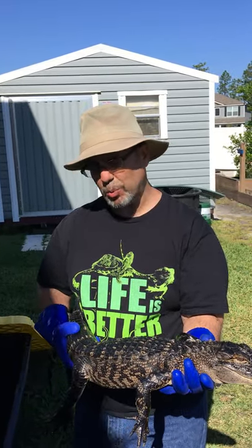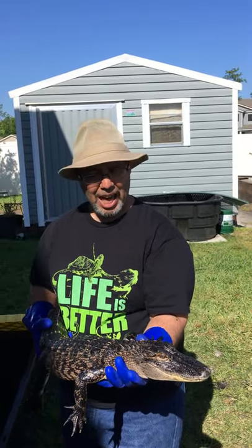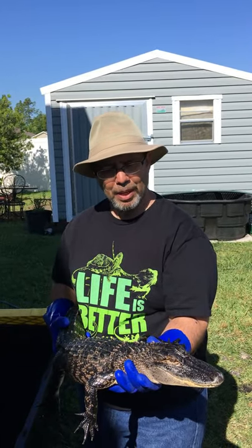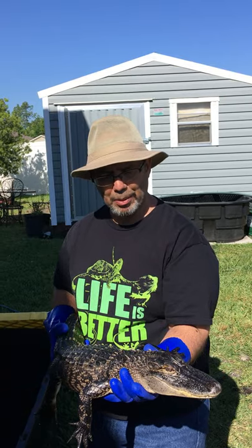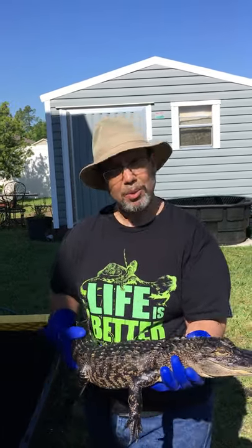But this reptile has one thing that none of these other reptiles have, and that's a mama. Out of all the reptiles, it's the gators and the crocodiles who take care of their babies as long as they can. And the mama offers protection to the babies until they're big enough to be on their own. When they're about 3 feet, they're on their own.